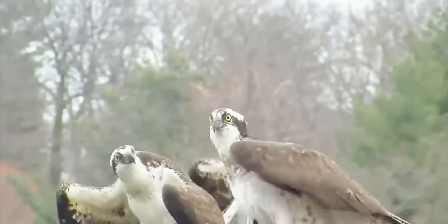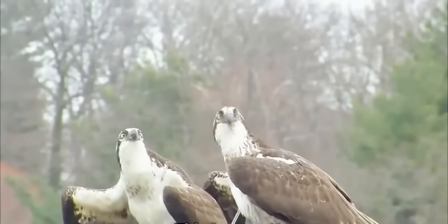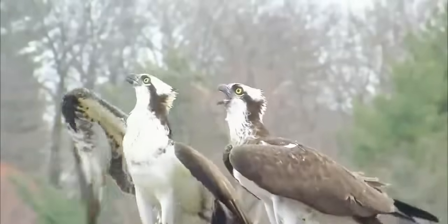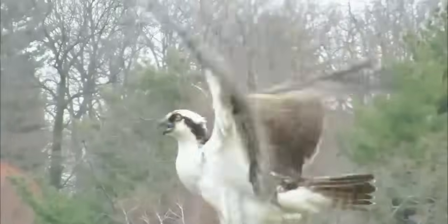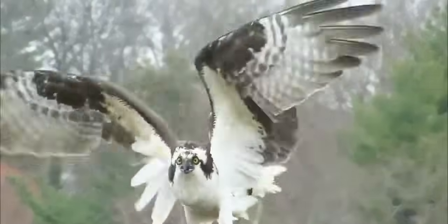A trespasser has flown into their territory. This is something our male cannot allow. It's another male, and if he can unseat our hero, he can take his nest and his female. Our male takes to the air in combat. The female stands her ground.